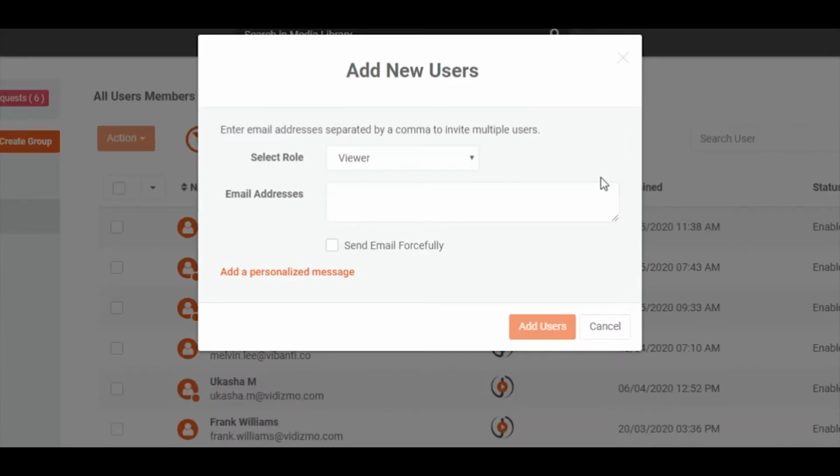You can add users to your portal and assign them permissions that determine their rights to perform certain actions in your portal.